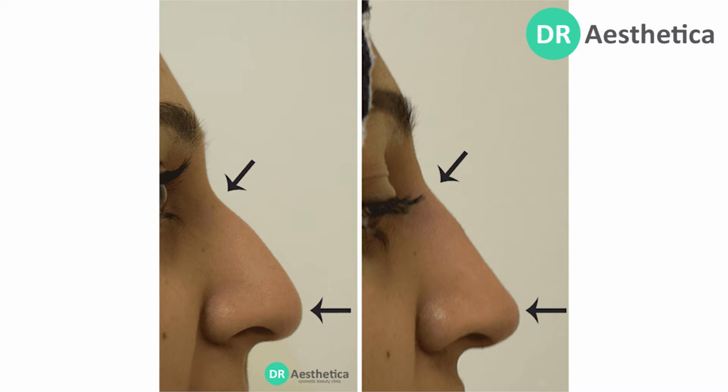The nose is a central feature of the face. It's the midpoint where we see everything. It's often most noted from the side profile, and this is where patients will complain of their biggest concerns. Typically saying, look at that bump on my nose, or do you see my droopy tip? And the nose being right in the center of the face is easily picked up.